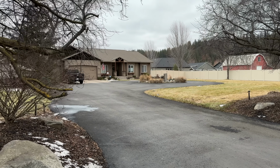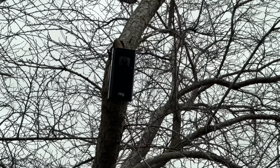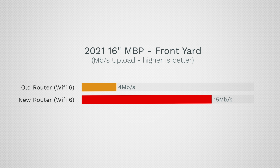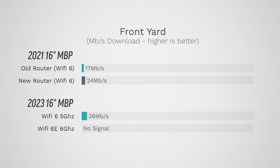And the last spot I tested was my front yard, where I have a security camera hung up, but it has Wi-Fi issues. Previously the fastest speed I would get is 17 megabit per second. That jumped up to 24 just with the new router. But as far as the upload, it went from 4 all the way up to 15, which is great because the camera needs to upload the video footage so that I can watch it. So that was awesome. Now, with the new laptops, I got 36 megabit per second as far as download, and once again, 15 for the upload, which is awesome. But with Wi-Fi 6E, once again, I had no signal at all because it's going through multiple walls to go outside.